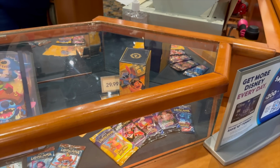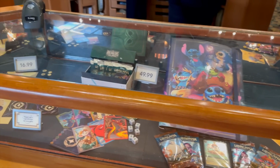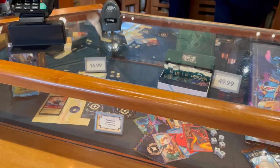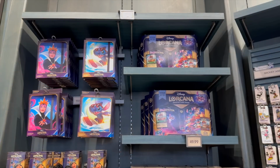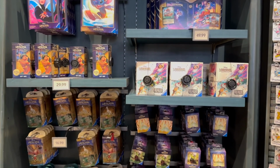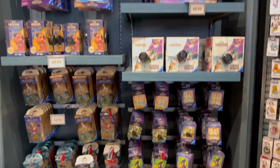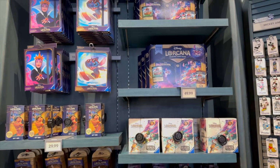And what's really cool about this store, if you guys didn't know, they also carry Lorcana cards. So if you guys are into collecting these, it looks like there's plenty available. And when I say they have a lot, I mean they have a lot. So I normally wouldn't get a pack unless we're with Raylani. So hopefully next time we have her with us, maybe we'll pick something up.